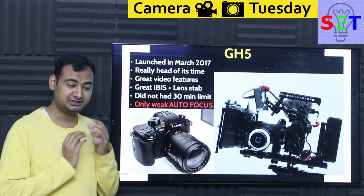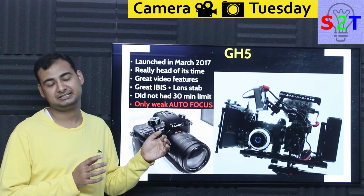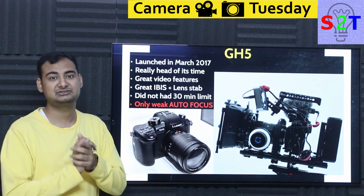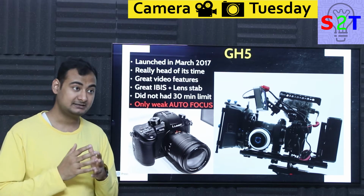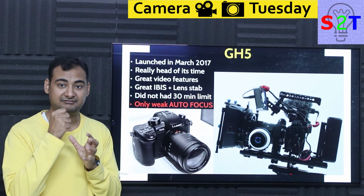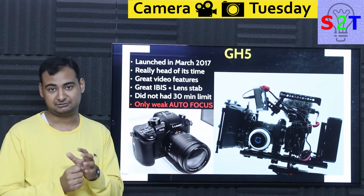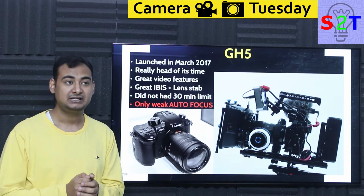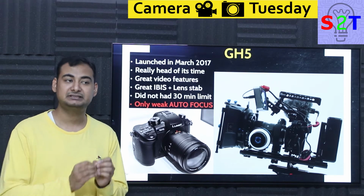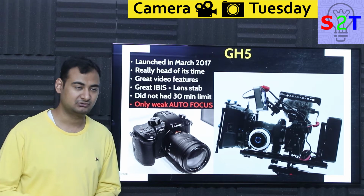On top of that, they built it in such a way that it will talk with lens image stabilization, and both will work in concert, giving you a very smooth image. So some people have actually done vlogging, as in 2017 kind of vlogging, where they have a handheld camera with image stabilization in lens and IBIS, and it's mind-bogglingly smooth, as in you will literally think they are using a gimbal. That's how good it was.